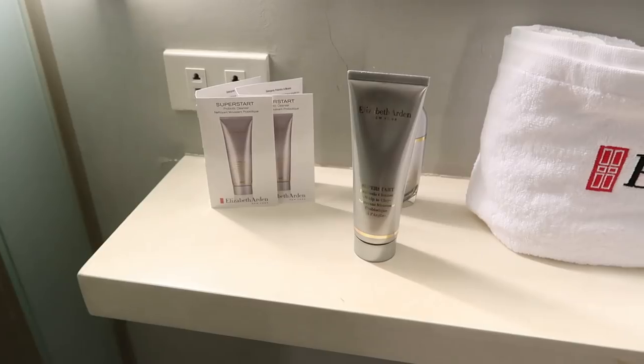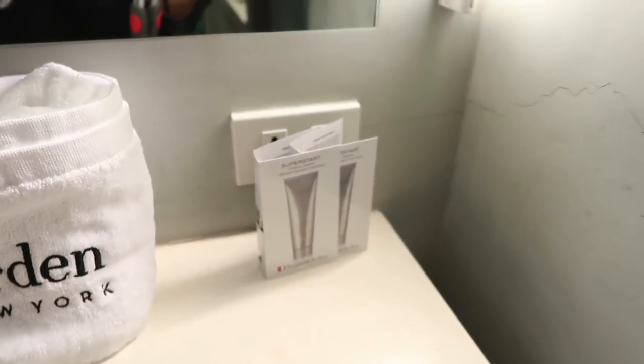Elizabeth Arden, ayun mga products na dinemo kanina before we started with the class. Done showering. So, mag-meeting pa ako after ito, kaya nag-shower pa ako. Anyway, they gave us a loot bag. Let me show you kung anong laman.